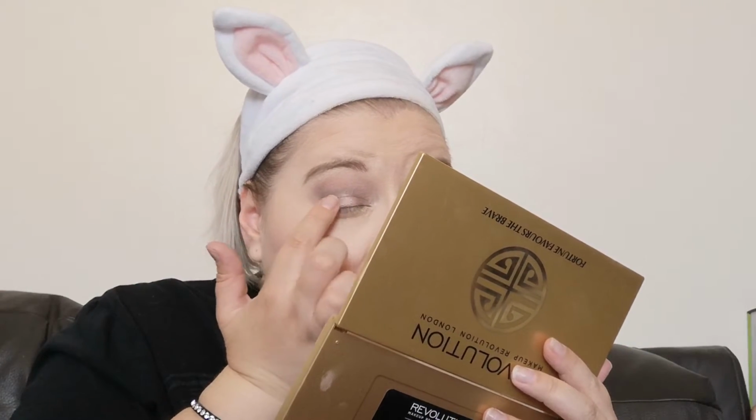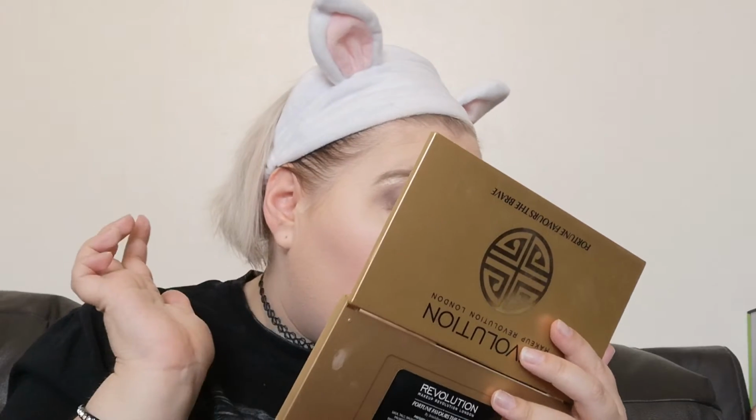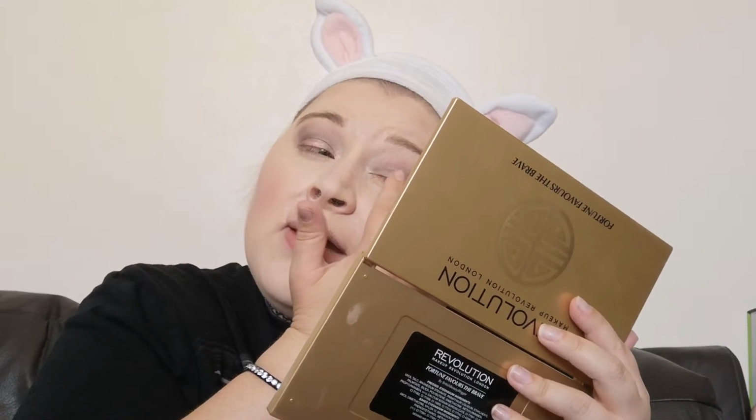What am I doing now? Oh, I was going to put a bit of that blush on. Sounds weird, but it's just such a pretty colour and it will look nice. A bit of this one here. I'm just going to pat that on with my finger. Such a nice pearly pinky sort of colour. Literally in the centre. My eye might be a bit too pink, but I still like it. I can blend over as well.